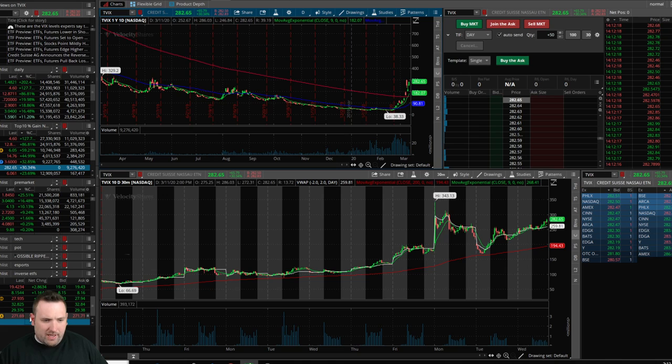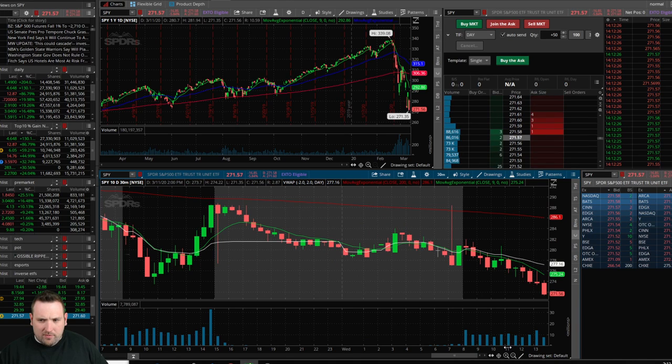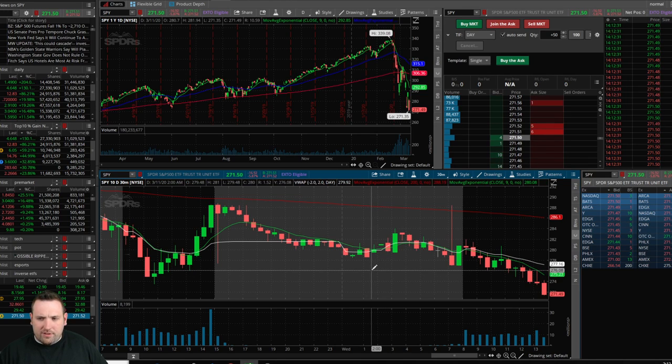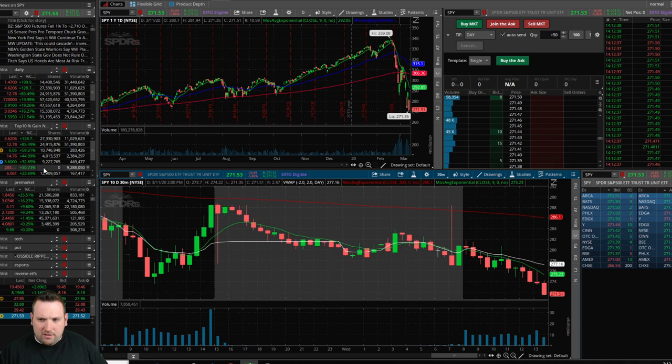You might have to keep an eye on the SPY. If the SPY starts dumping off, I mean, it already is kind of dumping off, but if it really starts dumping off, we might get a halt. I think the first halt is 7% down, is what they said. We have 45 minutes left of the market being open, and it's starting to crash right now. So there's a possibility that we could see the market really start dumping off here.